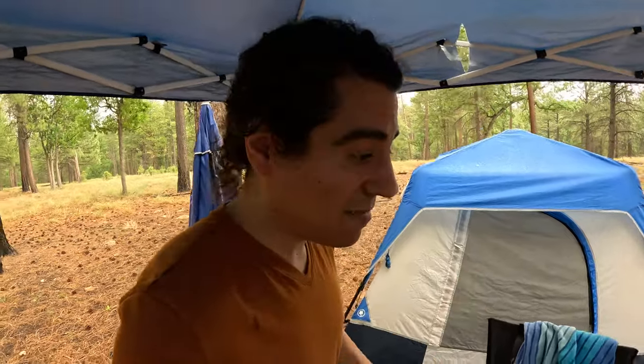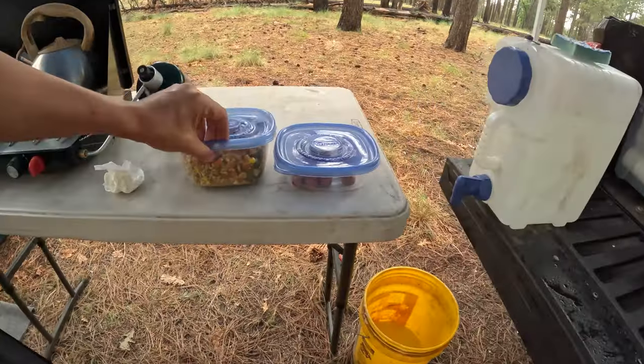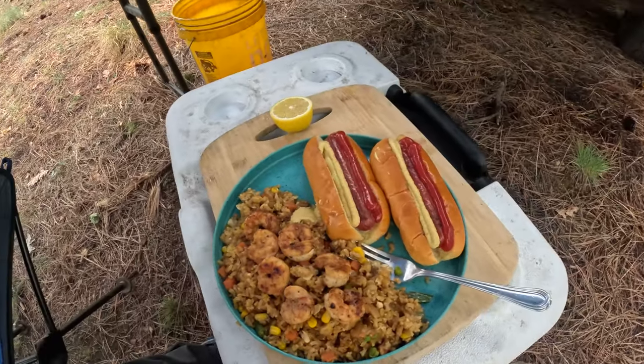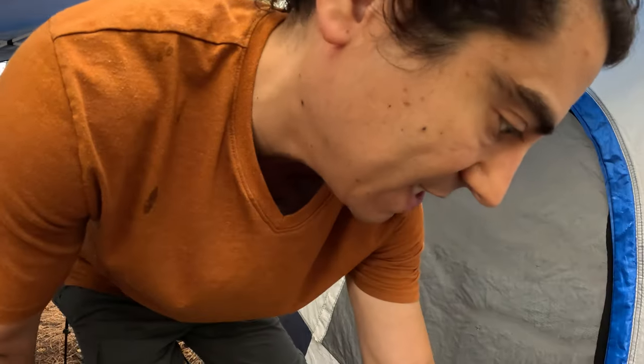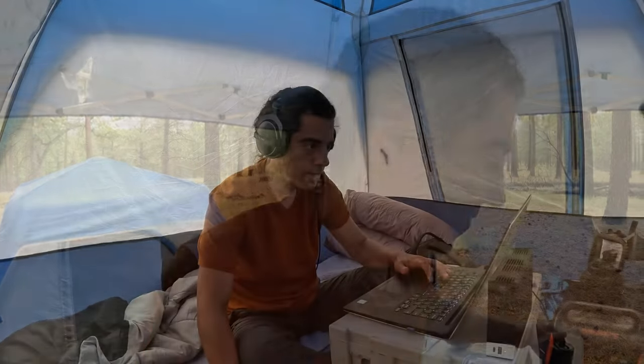I got everything cleaned up, put away, so you can see everything's cleaned up. I got my leftovers right here. My food is right here. It looks delicious. I need to jump in my tent and grab my water because it's in here. Right there, there we go. All right, I will see you guys at some point after I'm done eating.